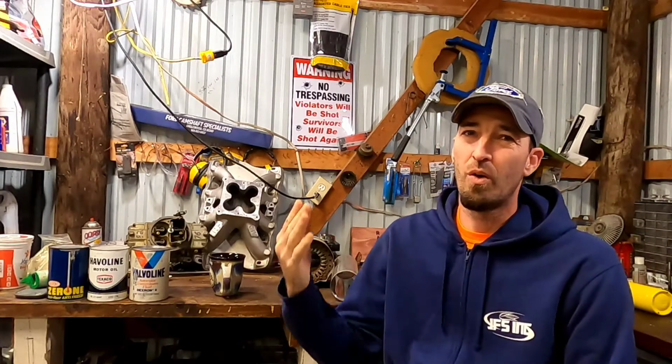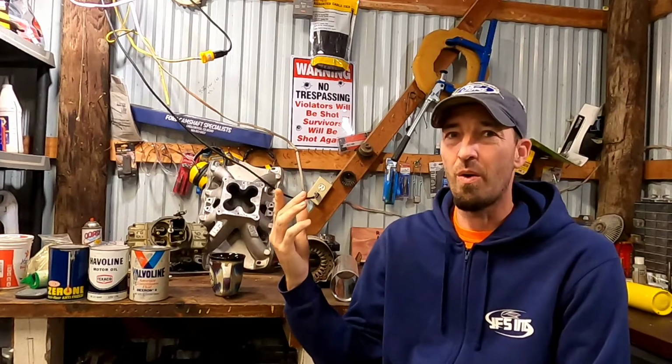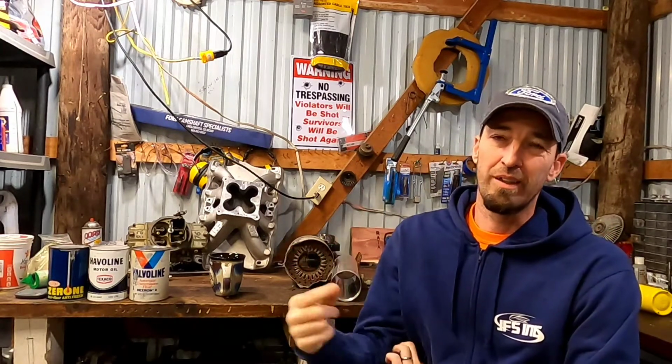Because if you're turning that thing over probably 6,000 RPM on that water pump, you're probably cavitating your coolant, so you're introducing air back into it. So you want to keep that speed down. Just a little extra tip there.